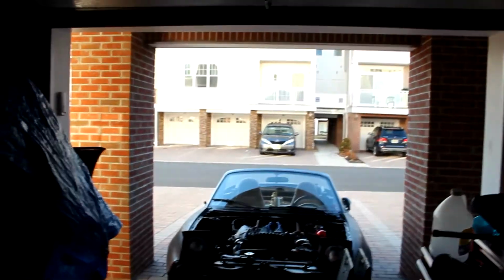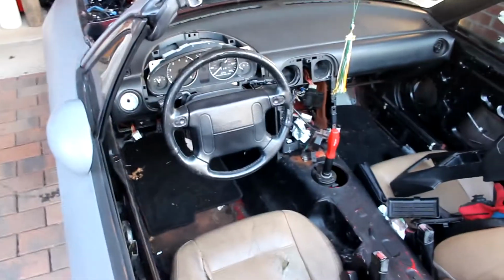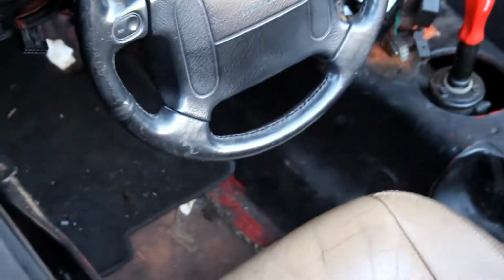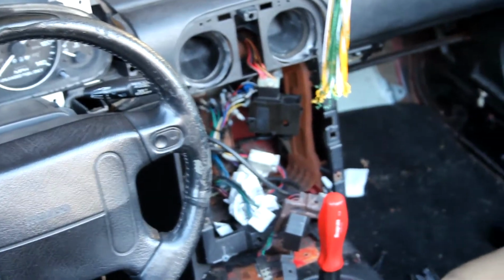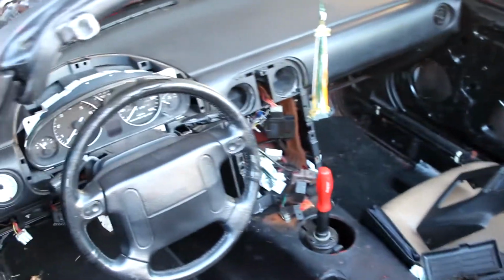So now what we're gonna do is I have a box of Miata parts that I picked up recently, and I'm just gonna be putting those in the Miata. So let's see how that goes. For those of you who haven't seen the inside of my car before, I'm missing a bunch of things, including the carpet, which I'll be getting later. But yeah, I'm missing the tombstone piece, the center middle area, the glove box.